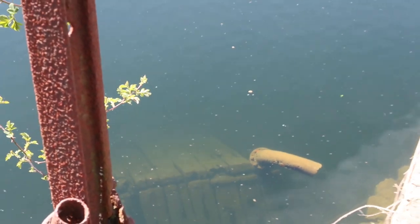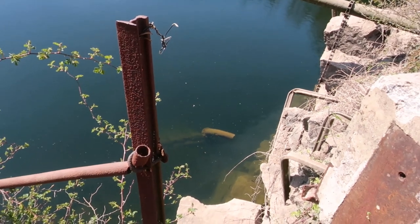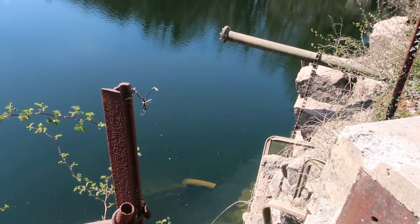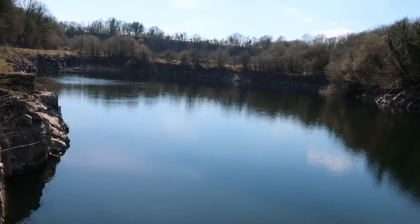Looks good for swimming, doesn't it? It does look good for swimming, bro, I'm not gonna lie. Yeah, there are people who go diving into quarries, quarry lakes and stuff. Yeah, I wouldn't put them down into this though, I'd try to kill it. Where else would they have the life ring there?